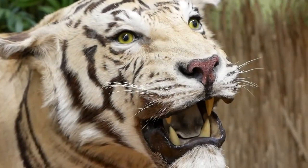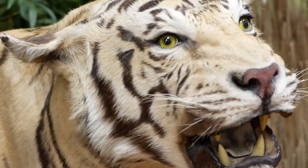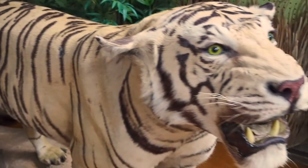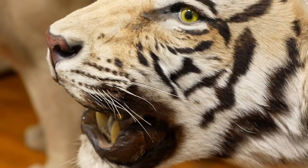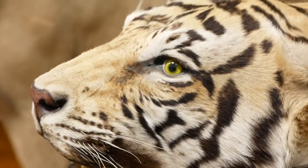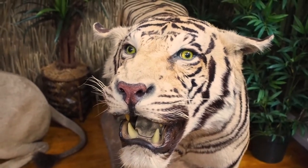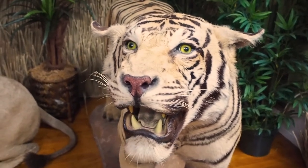We also have the tiger. The tiger is from Asia, and he's got his beautiful stripes on him. This is a Bengal tiger, and we're very pleased to have him in our collection. They're very rare, and this one is actually about 50 years old. Most of the animals in our collection are anywhere from 50 to 60 years old.